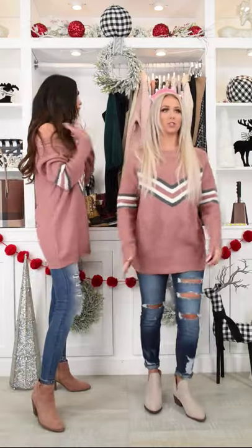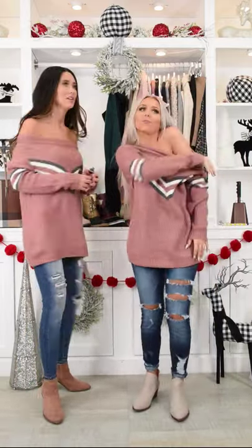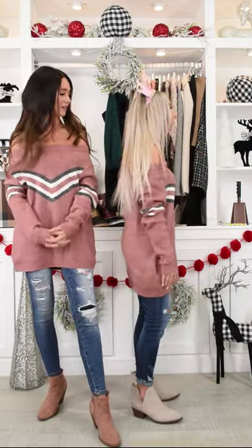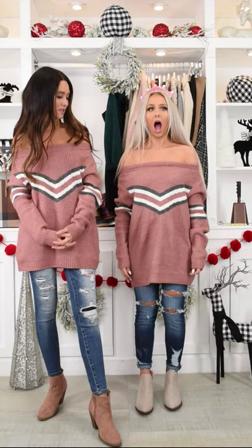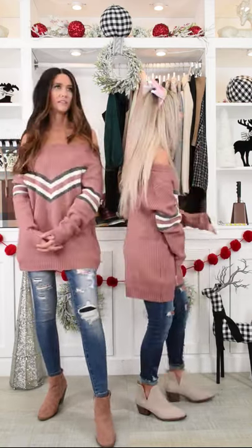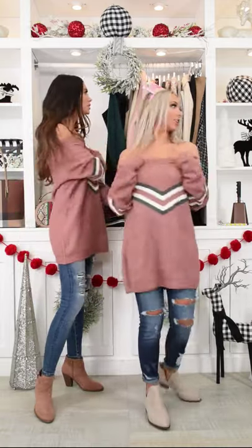Oh, yes. Wait a minute. Can I wear it as a dress? Yeah. Okay, this just got way cuter. You could still wear it as a dress. Maybe in a medium. I think you're fine. No, I've worn shorter. Yeah, that's true. I have worn shorter.